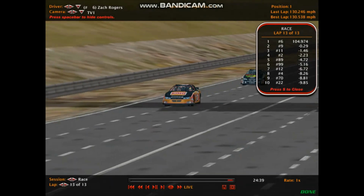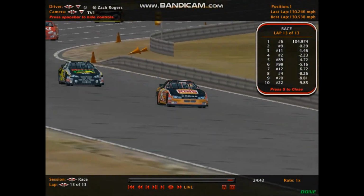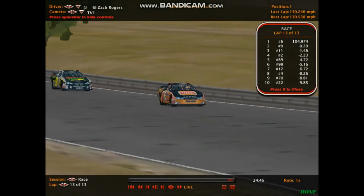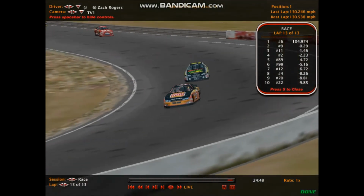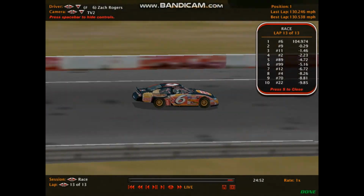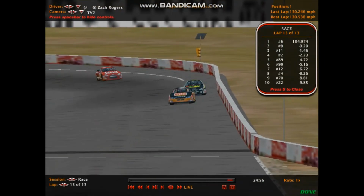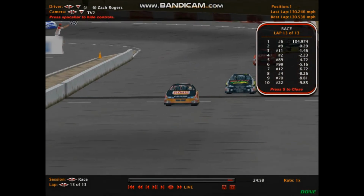As they come down, they've got this kink right there, and now through turn number 9 he goes. Matthews tries to drive it hard through that 9th corner, but he's not going to be able to close up. Off the 9th corner he comes and chalks up win number 2 of the season for Zach Rogers. He wins at Riverside.